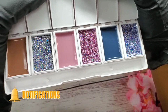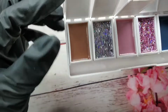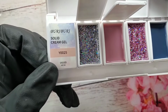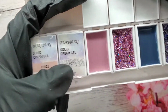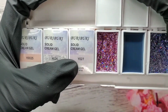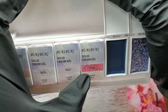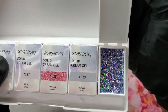I just love how they coordinated the glitters to match the solid colors. They're so pretty. Now I will say this, with the glitters, they're a little bit more on the chunkier side. So when you're applying them, you have to keep in mind that you might not necessarily have a smooth finish when you're done. So you would need to go in and add, I like to use a base coat because it's a little bit thicker to kind of encap the glitter.